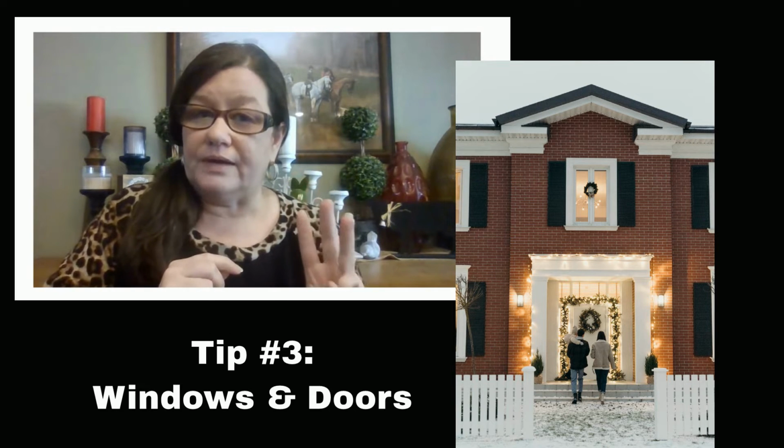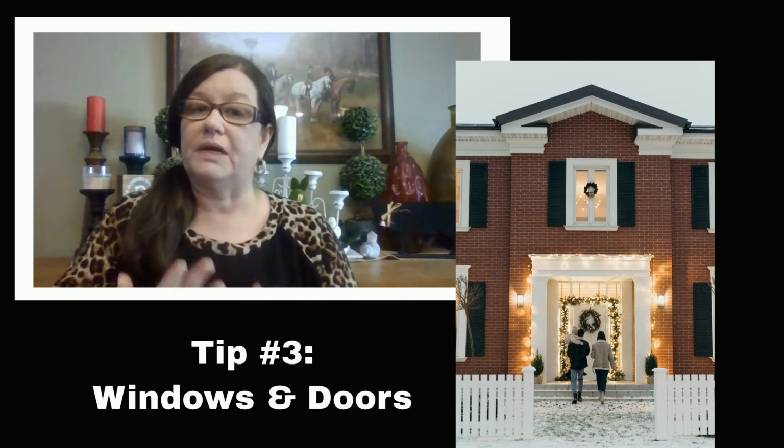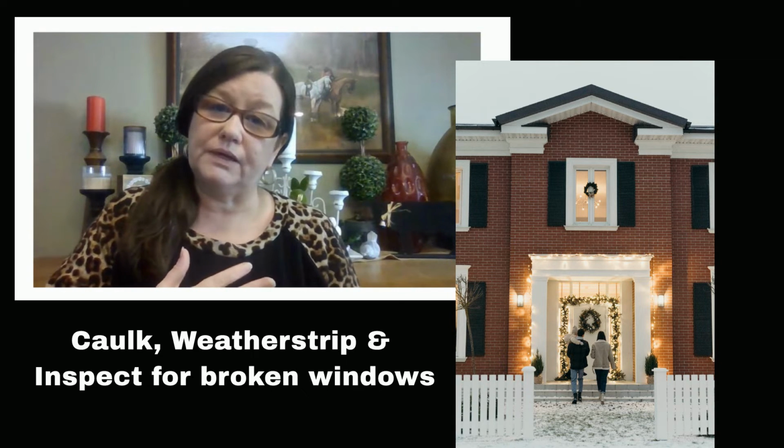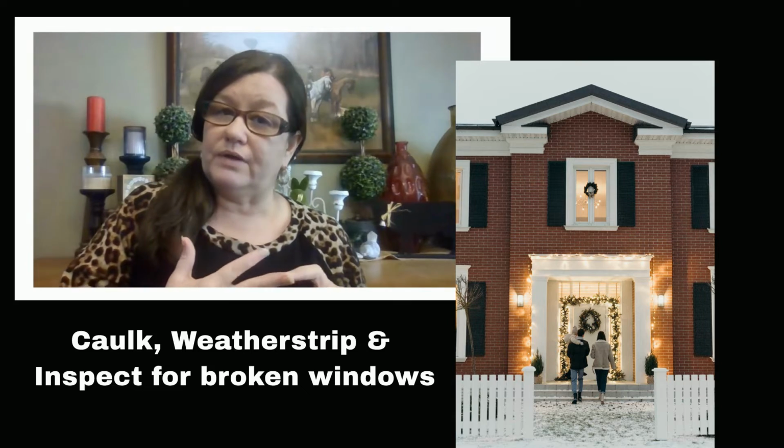So number 3, we want to make sure that you inspect your doors and your windows. Do any caulking or weather stripping that you need. Make sure that you don't have any broken glass that needs to be repaired. So these next 3 tips are going to be very simple but very important.